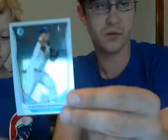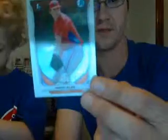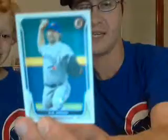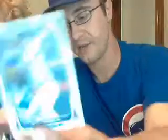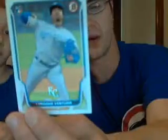Franklin Barreto, Chrome for the Blue Jays. Alexander Guerrero, Chrome for the Dodgers. Kevin Giles, Chrome for the Philadelphia Phillies. Yency Almonte, Chrome for the Angels. Logan Vick, Chrome for the Indians. R.A. Dickey for the Blue Jays. Marcus Semien for the White Sox. Nick Franklin for the Mariners. Yordano Ventura for the Kansas City Royals. And Jordan Zimmerman for the Washington Nationals.